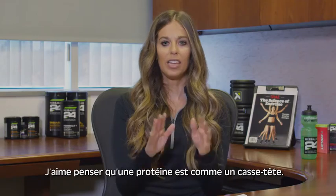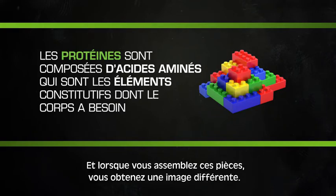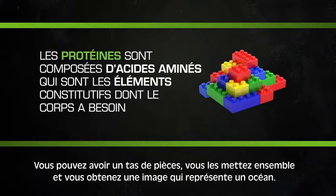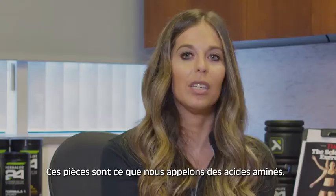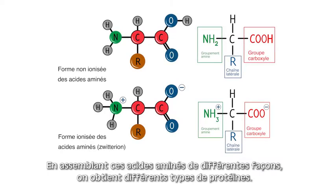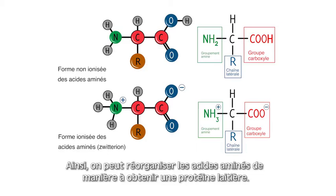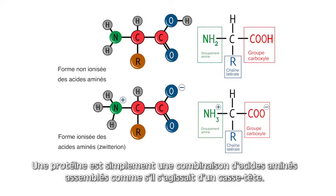So the way I like to think about it is thinking about a puzzle, right? A puzzle is comprised of lots of different pieces. And when you put these different pieces together, you get a different image. So you might have a bunch of pieces, you put them together and you get a puzzle that looks like an ocean, okay? Or maybe you put different pieces together and the picture looks like a mountain, okay? Proteins are the same way. Those puzzle pieces are what we call amino acids. You can put those amino acids together in different ways to get different types of proteins. So you might rearrange your amino acids in a way that you get a dairy protein, or there might be a different combination of amino acids that's going to give you a soy protein. But ultimately, every protein is just a combination of these amino acids put together just like you would a puzzle to get that final picture.